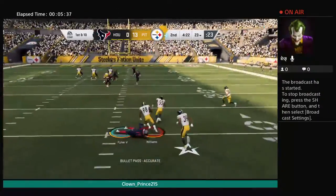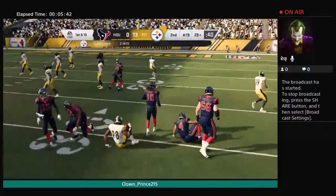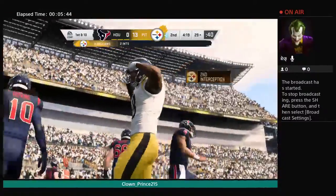And for the third time here in this half, it's intercepted. Picked off at the 40. And he'll bring this one back to the 29.